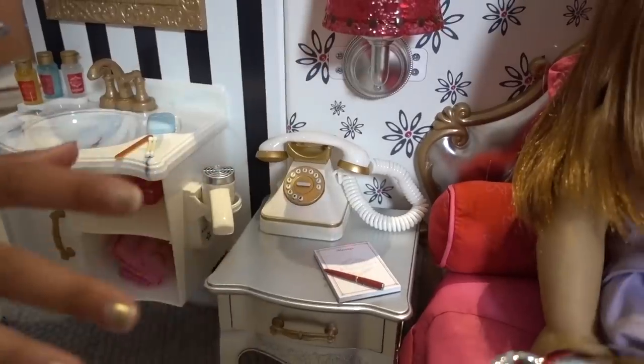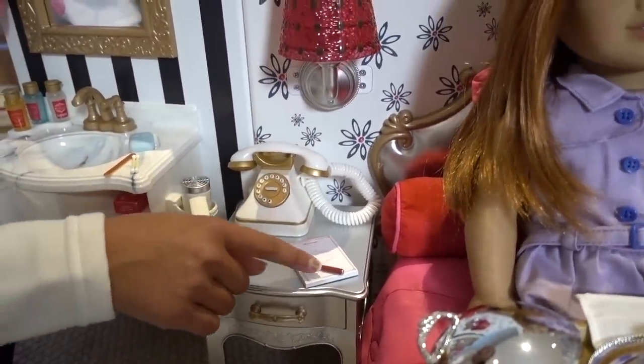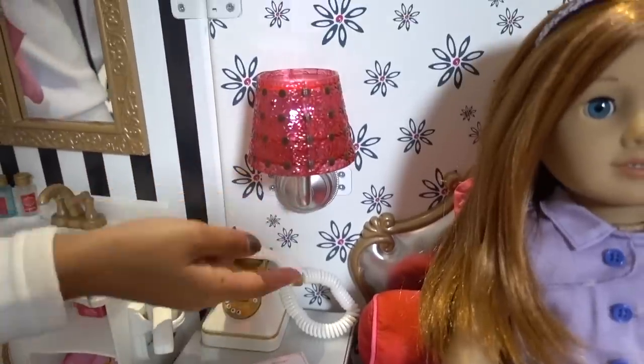Now moving on to the bedroom, we have the bedside table which has the notebook and the pen on it. We have the phone in the corner and the cute little lamp. I love it.